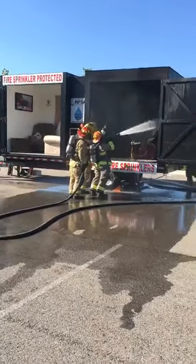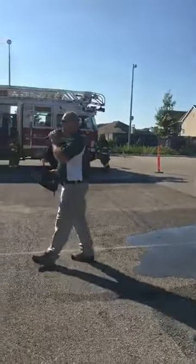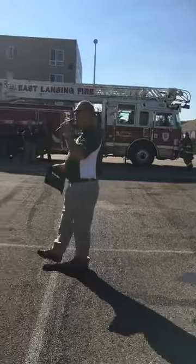So we let them go ahead and douse that down for a couple minutes. We'll shut it down. It'll still off gas. It'll steam up a little bit. And then we do the second cell to show the difference of what happens when you have a residential sprinkler.